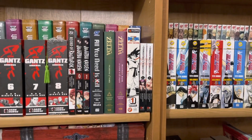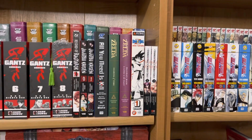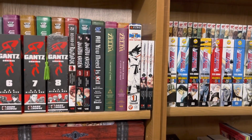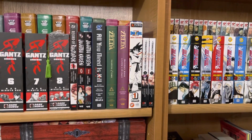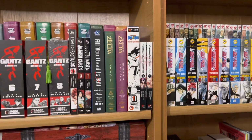To the right of that, we have 2 or 3 one-shots of Zelda. Very good, very early beginner manga, definitely. And to the right of that, we have my very first ever manga I ever picked up, which is the Dragon Ball Z Viz Big Edition Volume 1. Yeah, this was one of my favorite pickups. I can never get rid of it just because it's my first ever manga.